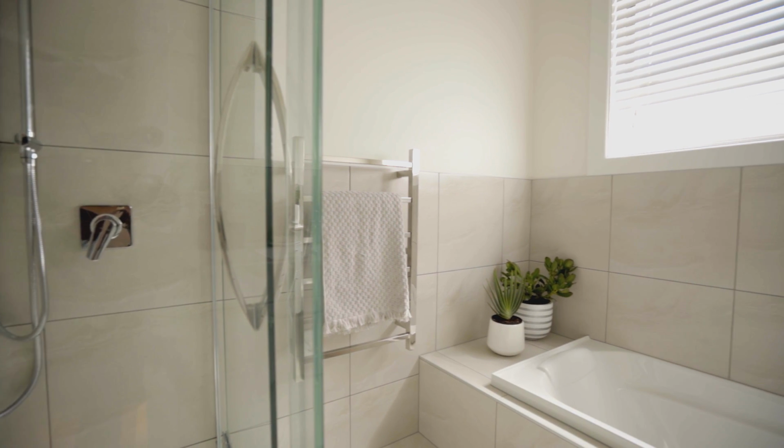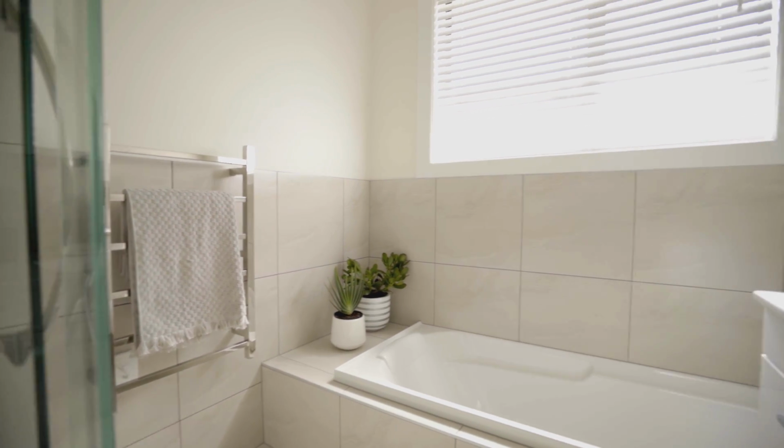So we've literally just finished the bathroom renovation. We did an overhaul of the entire bathroom and the toilet. We're absolutely wrapped, very excited about it.